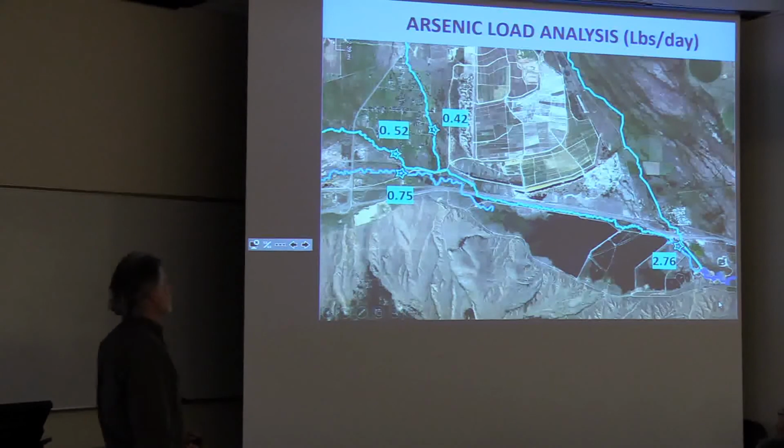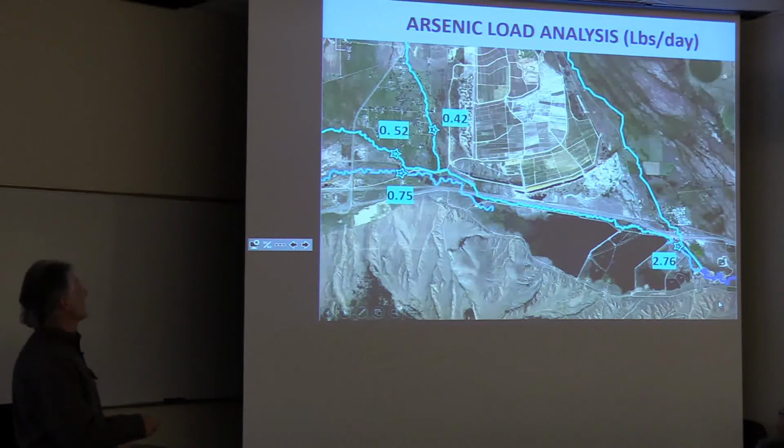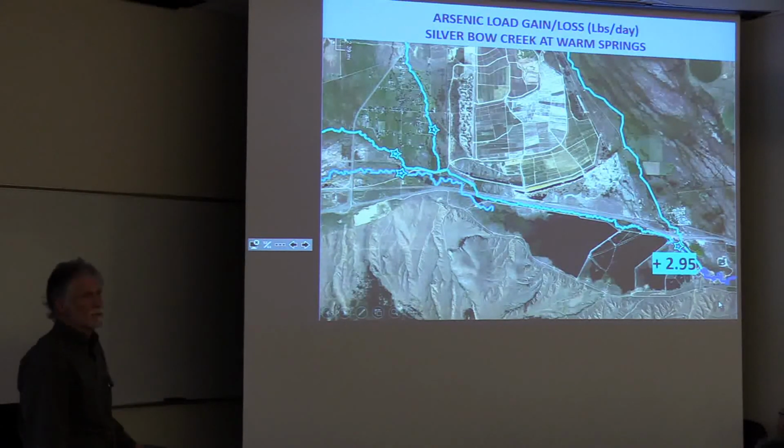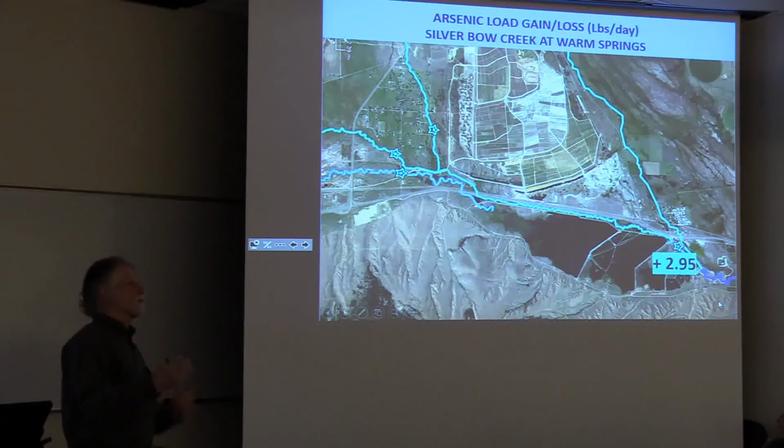So let's look at arsenic. So we start out with these numbers. I mean, I guess you can see it right here. That's probably not going to add up to 2.76. And what we end up with is 2.95. So it's really adding it.